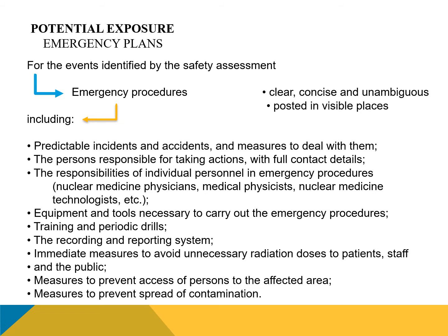And we have to install the equipment and tools necessary to carry out these emergency measures. The emergency procedure should also include the training program for the staff, and we should implement periodic drills on how to deal with real accidents when they happen. After that, a recording and reporting system should be available in the department for all minor or major accidents that happen. As well, immediate measures to avoid unnecessary radiation doses to patient, staff, and public.